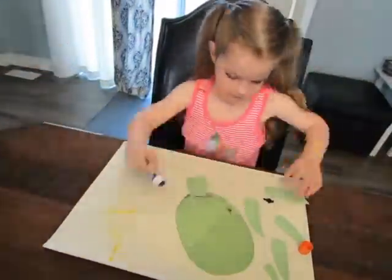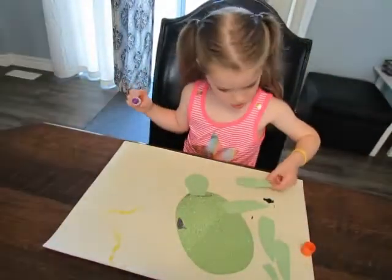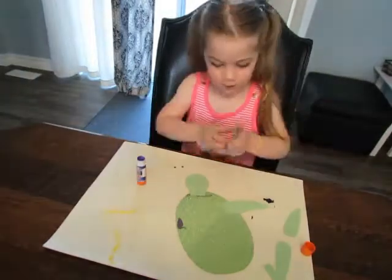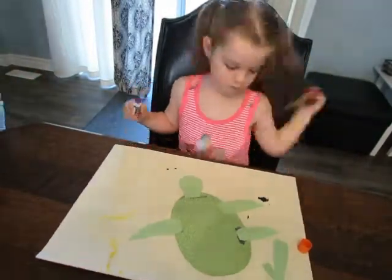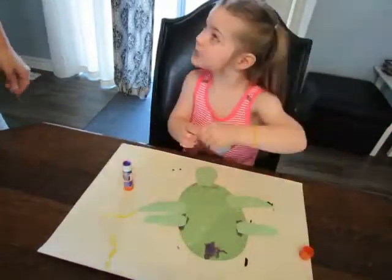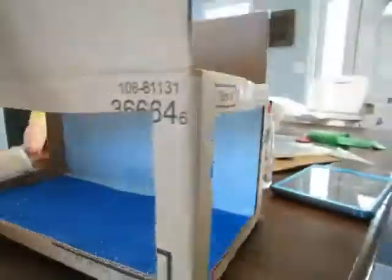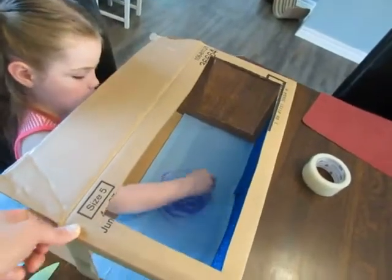She had zero interest in this. As I had kind of suspected, she usually isn't drawn too much to activities like this, but our easy activity for the day is to make a pet carrier for their favorite stuffed animal. So get a brown cardboard box or really whatever you've got. Cut out some windows, a door, maybe make a handle, and just give your child a lot of arts and crafts supplies and let them decorate this carrier.